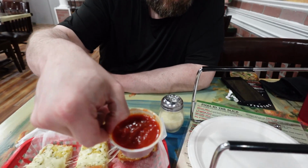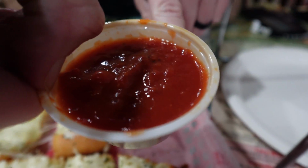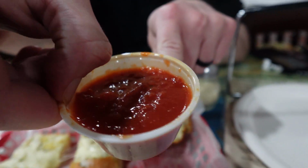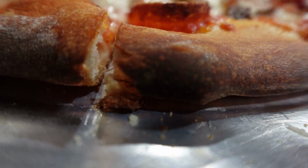It's good. It does taste like it's homemade. But I'll point out that it looks very smooth. I don't see any chunks in it. A lot of people are averse to chunks, but I'm the opposite. I like it when it's smooth. I hate marinara sauce with big chunks of stuff. I like that.